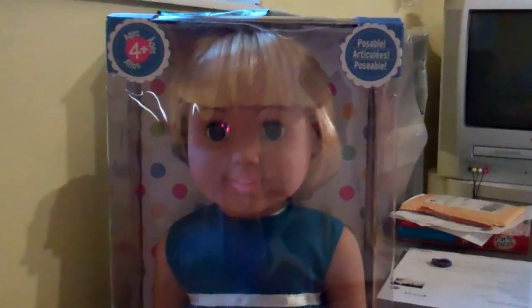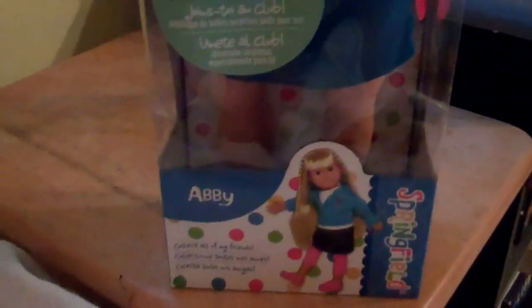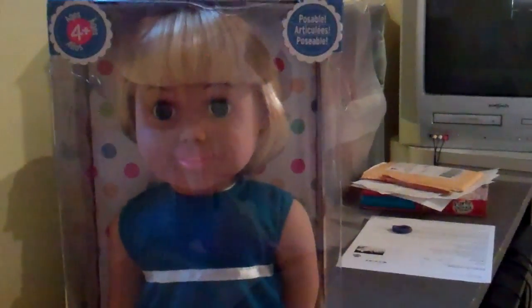Everyone, this is my review of Springfield Girl, I guess, Abby. I wasn't even aware of this series. I don't recall seeing them in the stores, you know, the regular stores like Target or Toys R Us or anything like that. I bought her actually at my local craft store, which is JoAnn Fabrics.